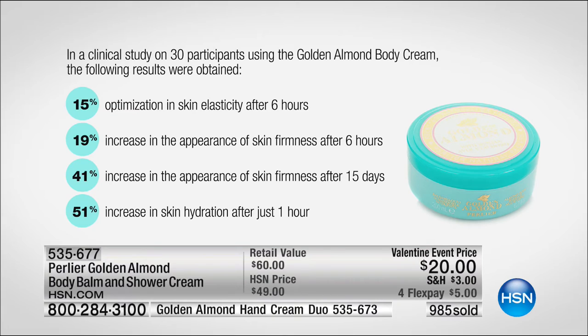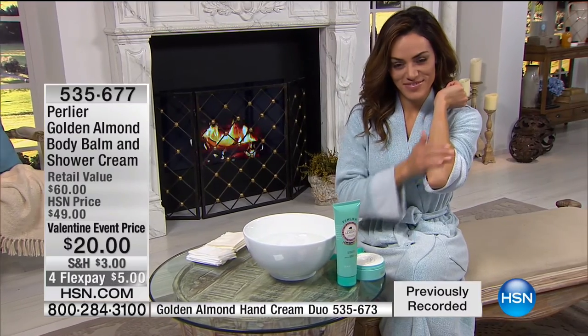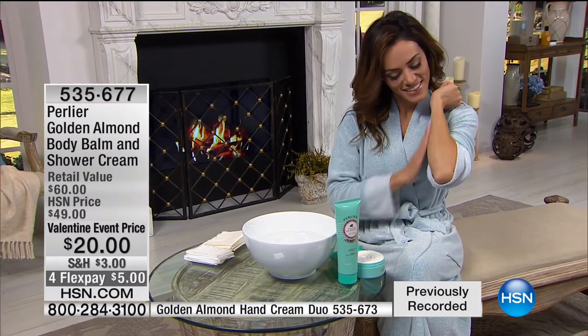And look at that, the firmness of our skin. That's because we have 1,000 milligrams of vitamin E in the body balm. 41% increase in firmness of the skin after 15 days. We will eventually be wearing shorts and t-shirts in the next 90 days from now. This is what you want to be using, and we are giving it to you.